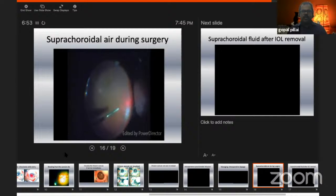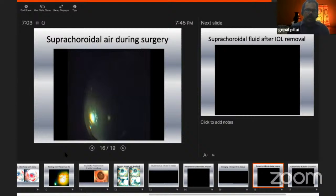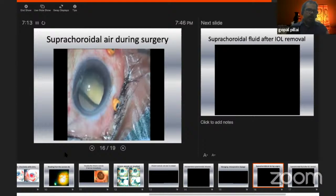And at this point of time, you can see that the retina is completely, I came out and I wanted to change another instrument, and you can see that everything is black. Now, when I looked again, you can see this large choroidal mound there. So immediately I understood, so it was under air. So it is suprachoroidal air which had come in.